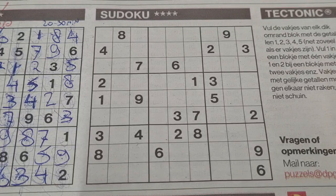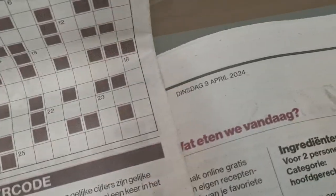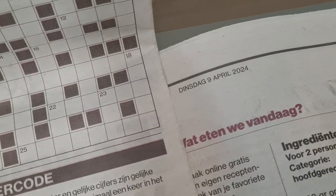Good afternoon, everyone. Welcome back with the second puzzle. The second regular puzzle, a four-star Sudoku in today's newspaper on Tuesday, April the 9th, 2024.